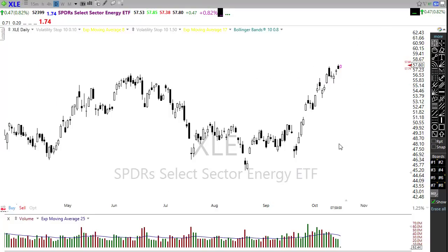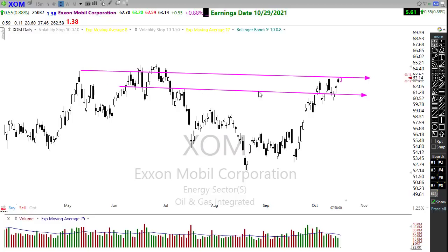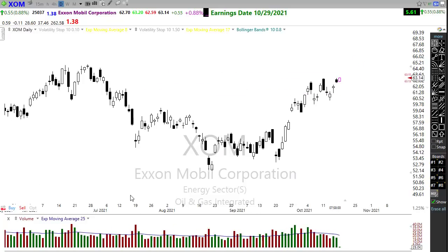But you take a look at stocks like ExxonMobil, and ExxonMobil has been chopping right in this area here, trying to deal with some price support and price resistance levels in the chart. So keep an eye on that. If this big surge in these fuel prices can continue, watch for ExxonMobil to maybe pop through to the upside. So lots of charts in that sector looking good.